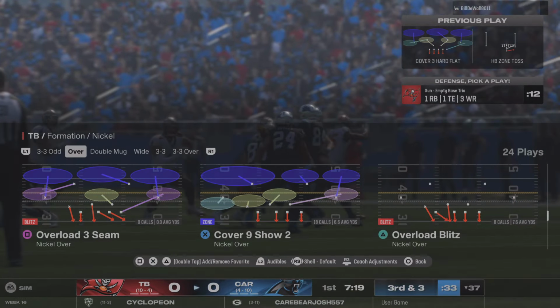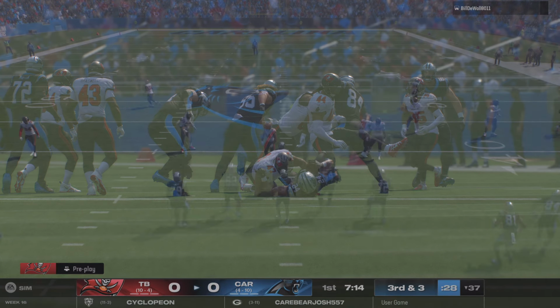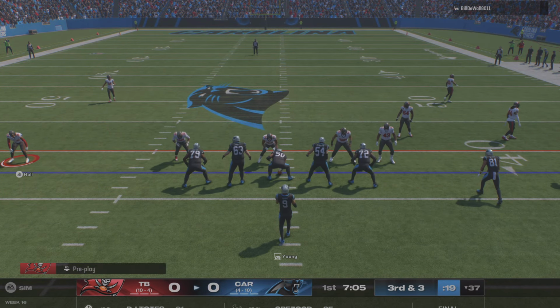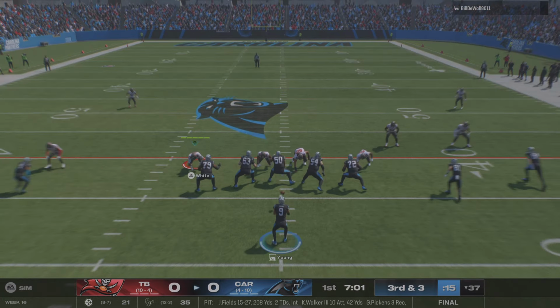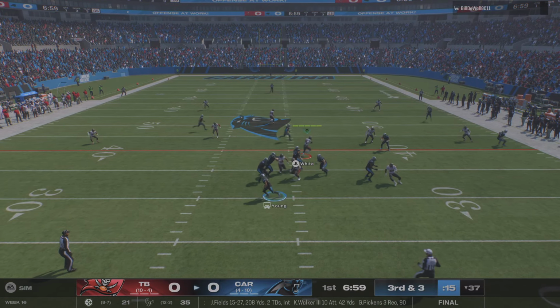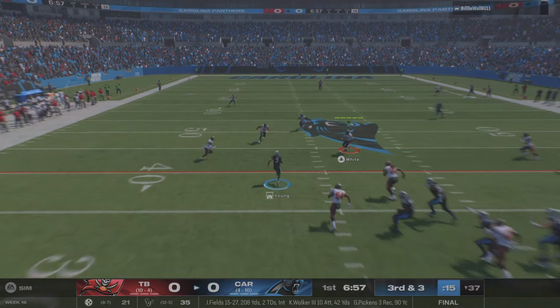I'd like to see that running back be a little bit more decisive with his cut, Mike. You can see he was a little hesitant, and once you're late making that decision, you just kind of get strong laterally. Great job there by the defense, and he has no choice but to take that loss.